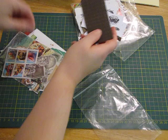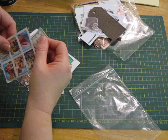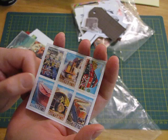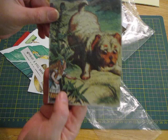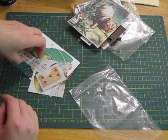Now, I think it's a sticker, that one. That's really cool. Oh, some stamps. Yep, they're definitely stickers. Look at those, they're really cool. Travel ones. A couple more little stickers. I love those. Alice in Wonderland. I was thinking, why is that dog so big? That's really cool. I know what I'll be using that for. I reckon that must have come from Alice in Wonderland as well.